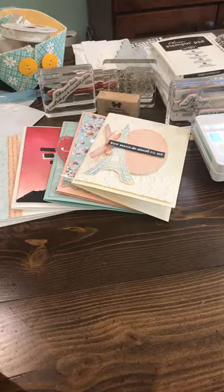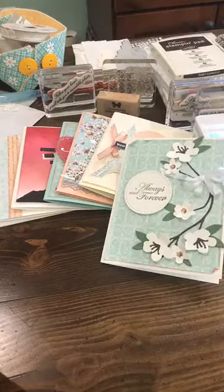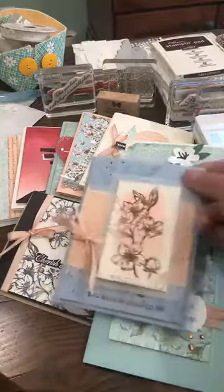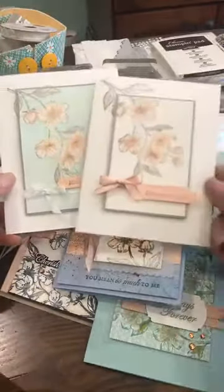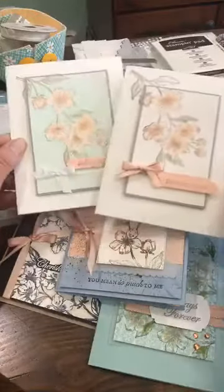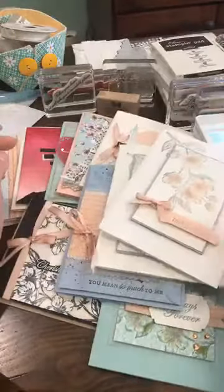So here again is a reminder of things that you can make with the Cherry Blossoms and the Forever Blossom stamp set. Stamp right on the pad, stamp on watercolor paper, and then I showed you this card that you can use also with your Stamparatus and make two different looking cards, but very pretty. The cherry blossoms hanging upside down there.